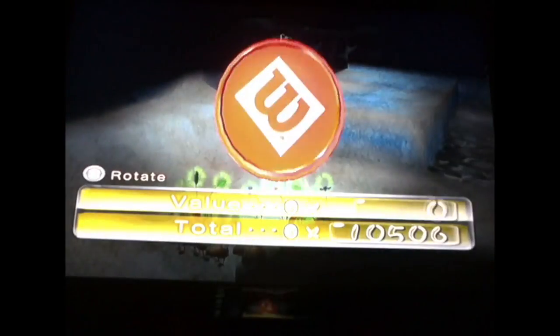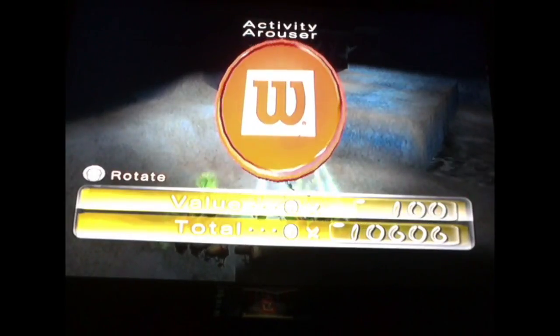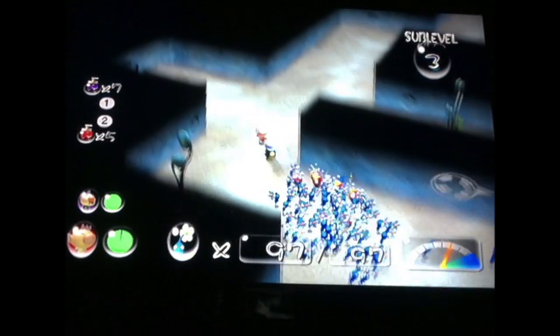Anyway, never thought tennis would endanger my life. Wilson! The Activity Arouser! That's Wilson's nickname, the Activity Arouser. Anyway, I think we took out most of the electric traps in the air, in that part of the area, so... And I have my blue Pikmin back with me, so that I can get that other treasure over there. Not have to worry about zapping my Pikmin to death. And I think we can make it through without setting off the one thing that I'm so afraid of in this dungeon.